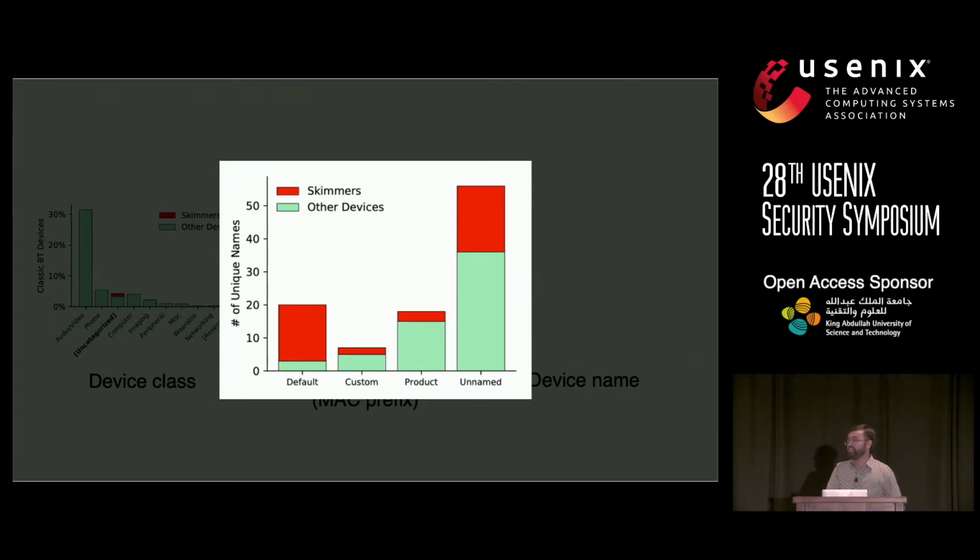There were also some devices with custom names assigned which we could not actually figure out, and some of them were skimmers. And finally, there was this large number of devices for which we could not actually figure out the device name.